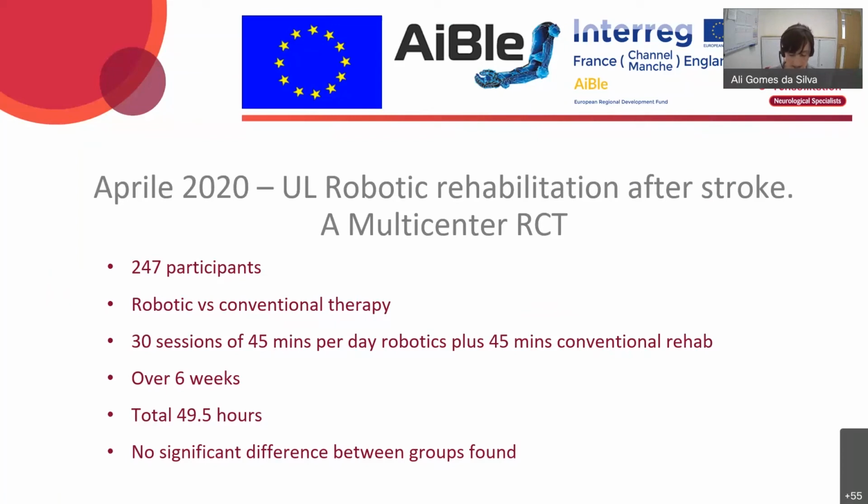They did 30 sessions of 45 minutes a day, plus the robotics plus 45 minutes of the conventional rehab over a 6-week period. They used Amadeo, Diego, and Pablo, which is what we have here in Bristol as well. And that total hours over the program was 49.5 hours.